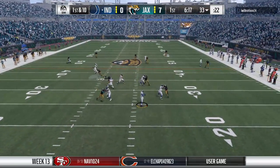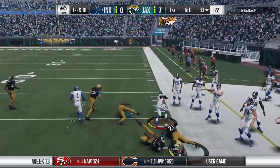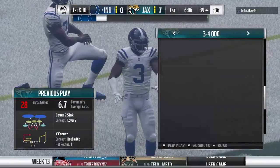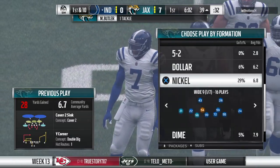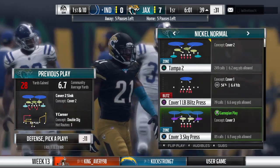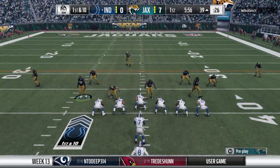Working out of the gun. Here's Kaiser. Throwing right, and that's complete. And he's taken down, but not before he gets this into enemy territory across the 40. A really good pickup of 28 yards. So after that big play, let's see if they can catch their defense maybe on their heels.